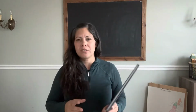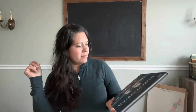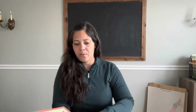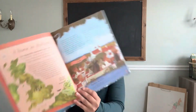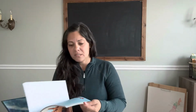I don't know what it is about this one. Maybe it's the illustrations. I'm not sure, maybe it was just the right amount of information, not too much, not too little. So this is DK, the Mayflower, the perilous voyage that changed the world. So again, learning a little bit more about the Puritans, how they got to go, how they decided to go on the Mayflower. Well, it was really two ships, how they ended up on the Mayflower and why they were headed to the colonies. And it does end the book with the first Thanksgiving.